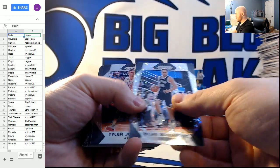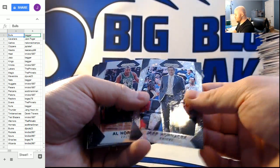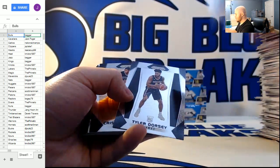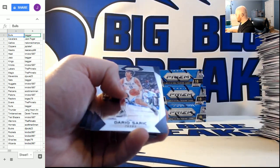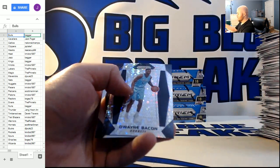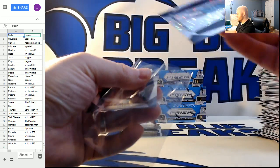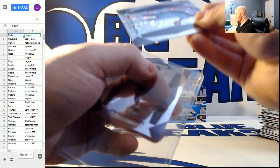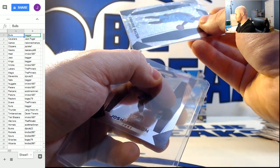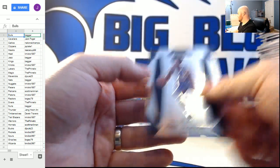Silver Bojan Bogdanovic. Silver Jeff Hornacek for the Knicks. Tyler Dorsey, rookie. Silver Fundamentals Kawhi for the Spurs. Silver rookie Dwayne Bacon for the Hornets. Josh Jackson, rookie right behind that for the Suns. Josh Jackson playing pretty well lately. Yeah, you've been on fire since you got here.